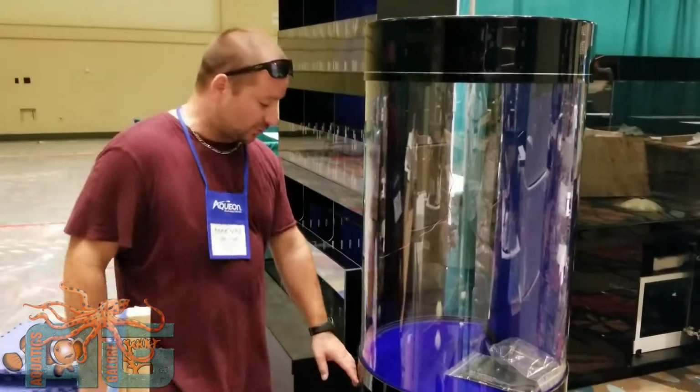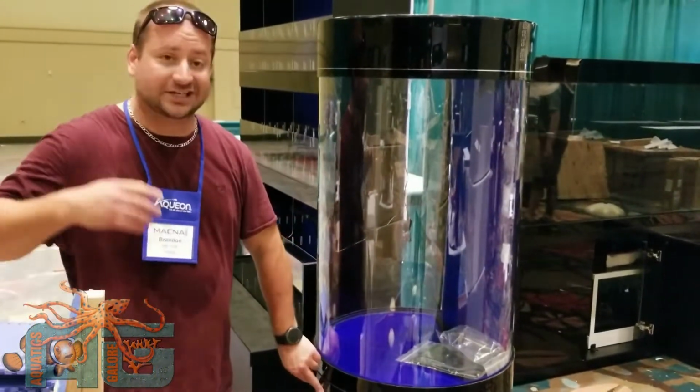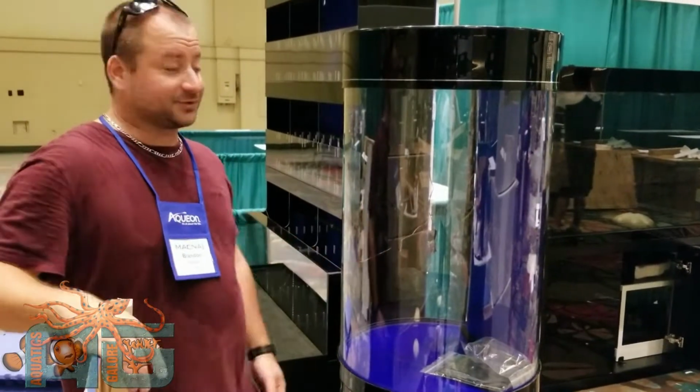We're also going to be setting up the 103. This booth's coming right along. We're right on schedule. We're actually a day ahead of schedule, so we're doing real good out here.